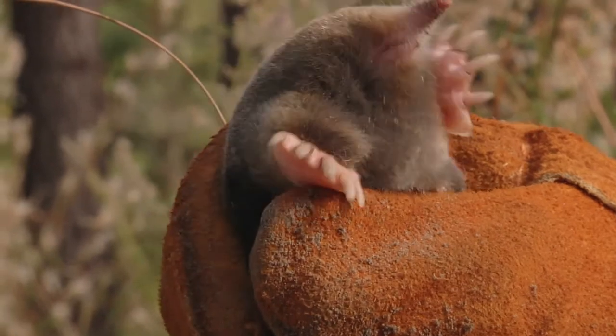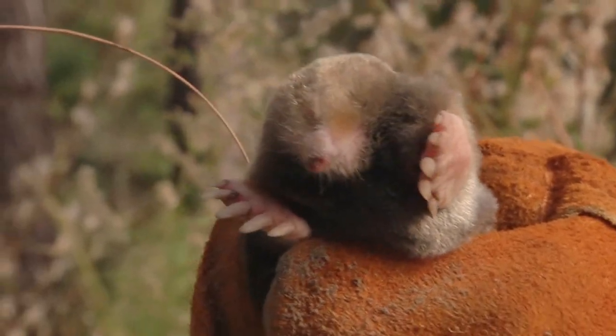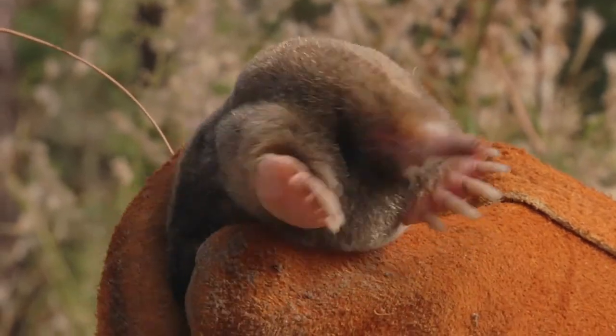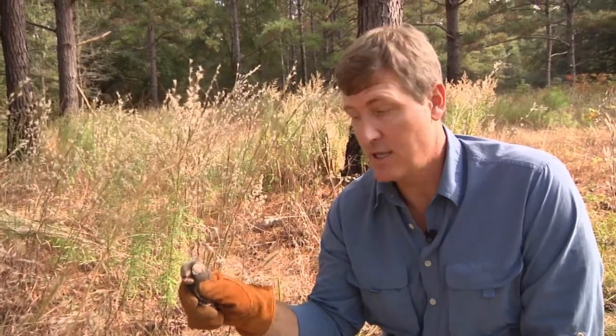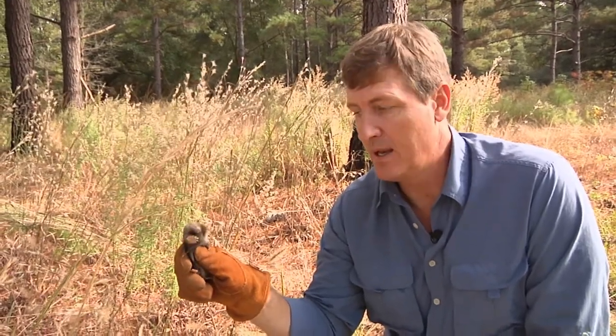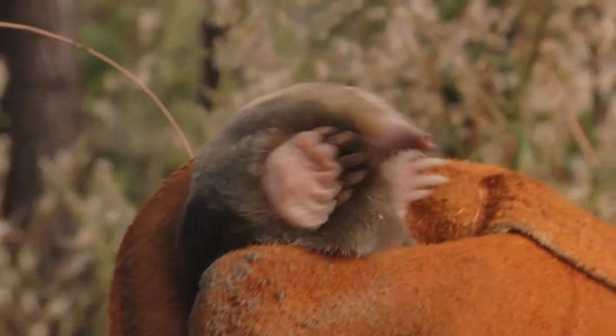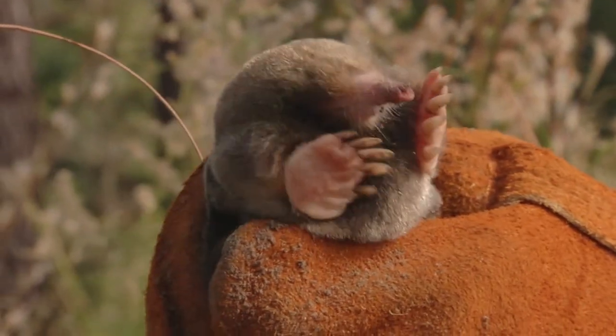These guys eat a tremendous amount, probably at least a third to maybe half their weight a day in earthworms and other small creatures. They have very high metabolisms, and if they don't eat, they'll die. And so we're gonna let this guy go because we don't wanna stress him any more than we have to. But he'll get back down in the soil, and I'm sure he'll eat some earthworms, just in a matter of a few minutes to hours.